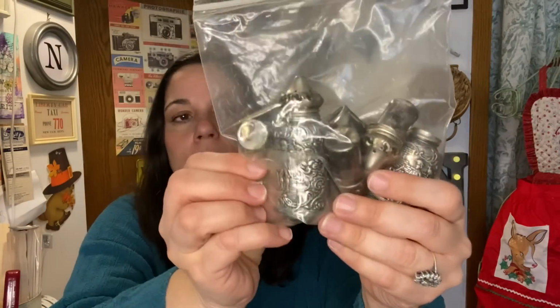Okay, and then I also picked up this little baggie of salt shakers, and I just thought they were cool and old looking. So I don't even know what I'll do with them, but I got them because they're cool and old looking. I mean, they're probably from the 70s or something. It says DSP Company 201. I don't really know what that means.